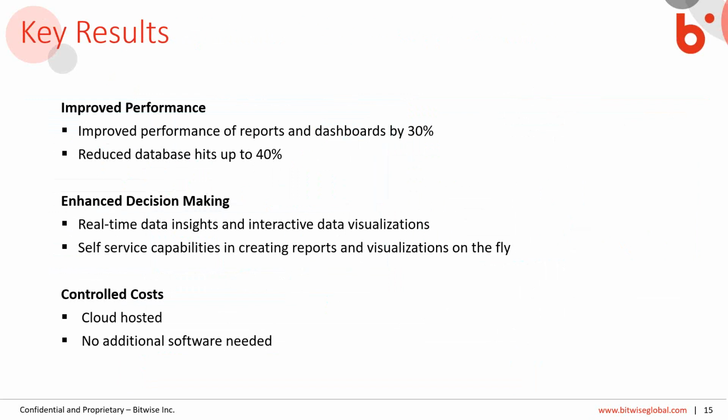The second key result was enhanced decision making, in which real-time data insights and interactive data visualizations while handling the large volume of data helped users and the business to make effective business decisions. It also gave greater flexibility for end users and business analysts to directly explore the data and create on-the-fly reports and visualizations with no SQL knowledge.